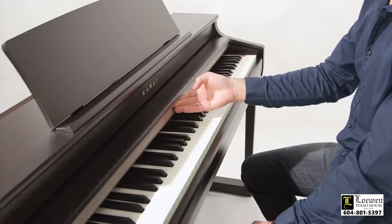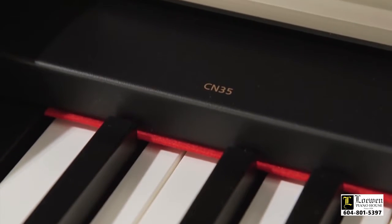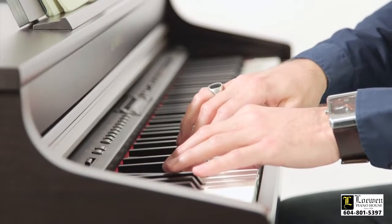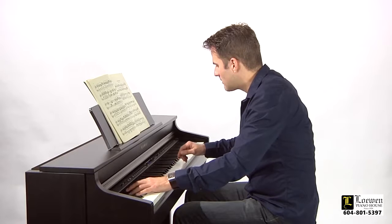As the top model in the KAWAI CN series, the CN35 shines with its functional depth, an outstanding keyboard, and an excellent sound system, making it the ideal quality digital piano for your home.